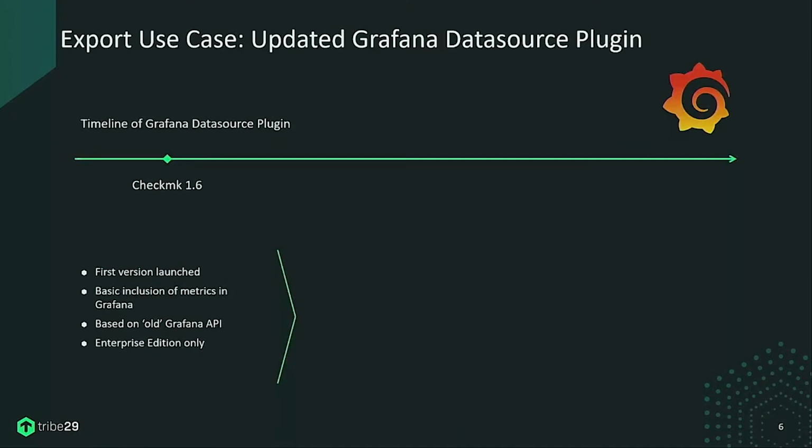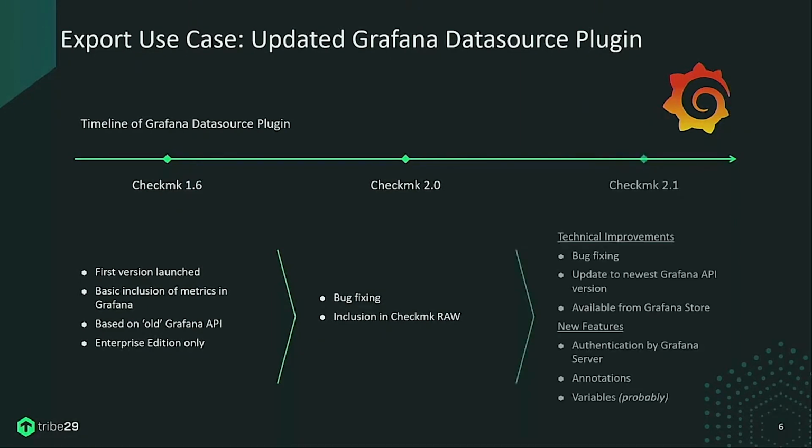For the Grafana integration, let's have a look at the history of this data source plugin, which is how this is called in Grafana. With the 1.6, we initially created this data source plugin. We have released it as an extension for Grafana, which was only available for our enterprise users. With the 2.0, we have worked a little bit on the details of this data source plugin, and we made this plugin available for all Raw Edition users. And with the 2.1, we also want to give it an upgrade.